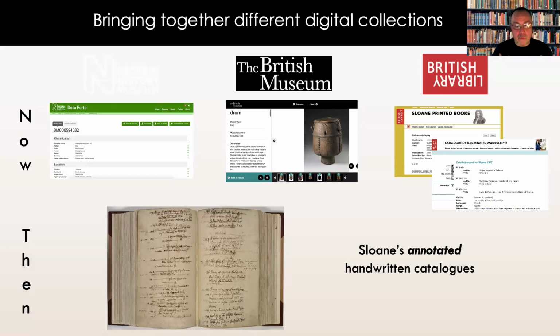And today, the contemporary databases that hold these items. We can see that items are in the Natural History Museum, such as specimens, or artifacts in the British Museum, or printed books and medieval manuscripts that are now available from the British Library.